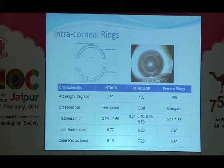So we have two kinds of intracorneal ring segments. One is, of course, the Intacs. The next is the Ferrara ring. Now, the difference between them is exactly where they are placed in the cornea. So if you look at the Intacs, they're placed between the 7 to 8 millimeter zone. So they're further away from the pupil.